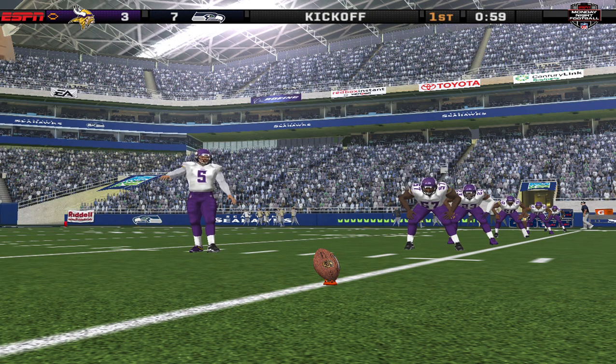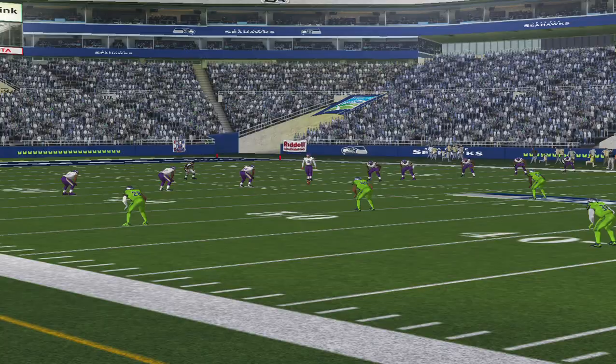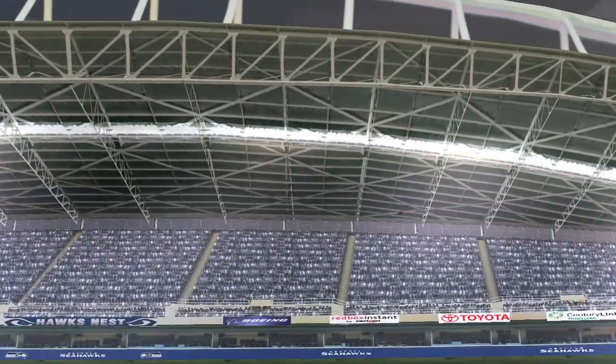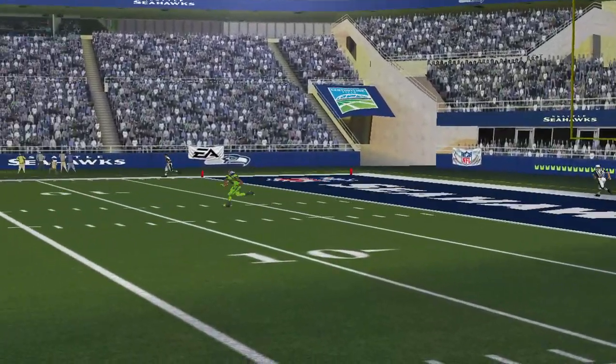Minnesota is lined up for the kickoff. Number 16 back deep to return. Nice kick. Plenty of distance. This one is taken by Lockett.